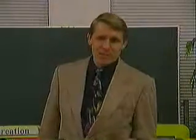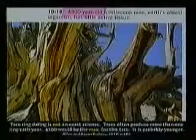Well, maybe so, but maybe the Earth is not millions of years old. The fact is, it's not full of mud. This is a picture of the oldest tree in the world. It's called the bristlecone pine trees in southern California.